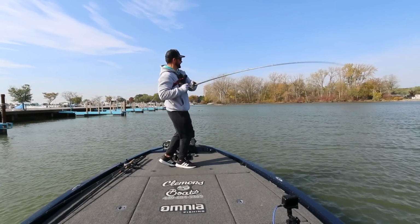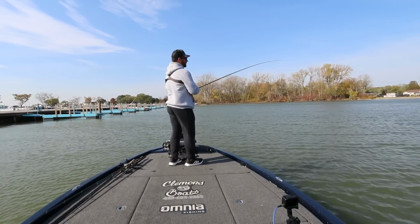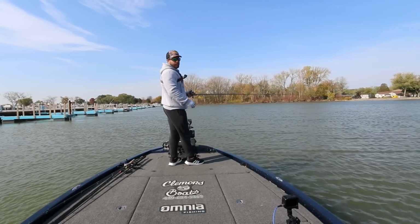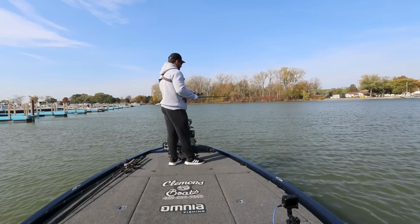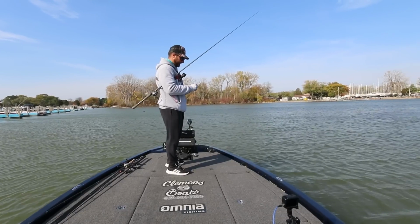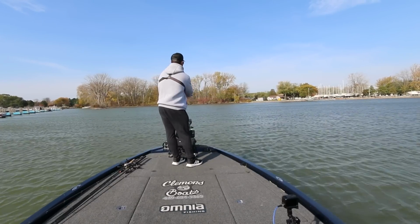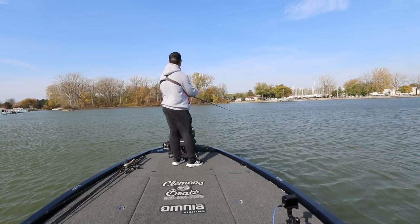Oh my gosh. Oh, it came off. Oh, that was a giant, dude. Oh my gosh. Man, I haven't found an area quite like what I just kind of located here, and just lost a pig, man. That was probably a 4+. I saw a good piece of that fish.